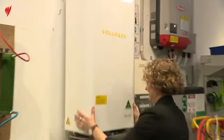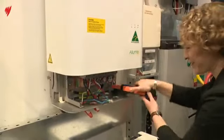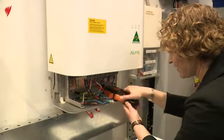But innovation isn't cheap. One SolShare unit costs $12,000. In order to reach our net zero targets, we need to make sure we're rolling out this technology to everyone, not just a certain section of the community.